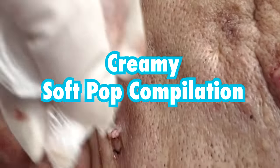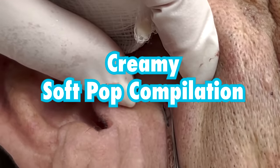Looks more mashed potato-y. Yeah. That was a little bit wet mashed potatoes.